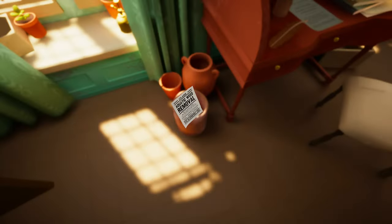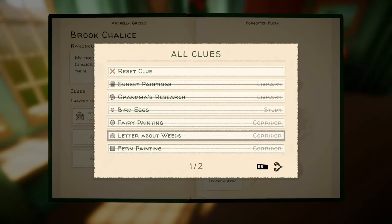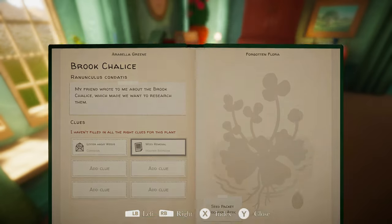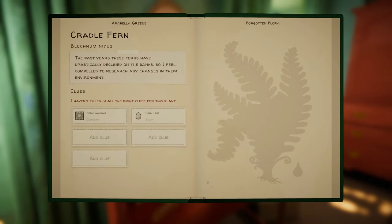Okay. You reveal. I would imagine that's another one. So we got ourselves a weed. And what is this? The cradle fern. So the last seed must be in the attic.